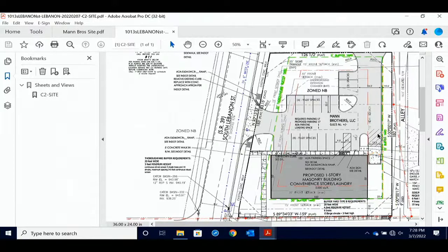And again, this doesn't show the entire development of the site. This gives you just the building and the parking area they're proposing. They still are going to come up with a landscape plan that meets all the landscaping requirements, so the buffer yards, parking lot perimeter requirements, building-based landscaping. Those are all things that are still to come.